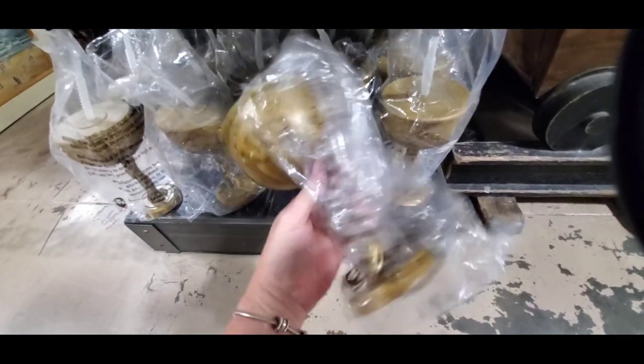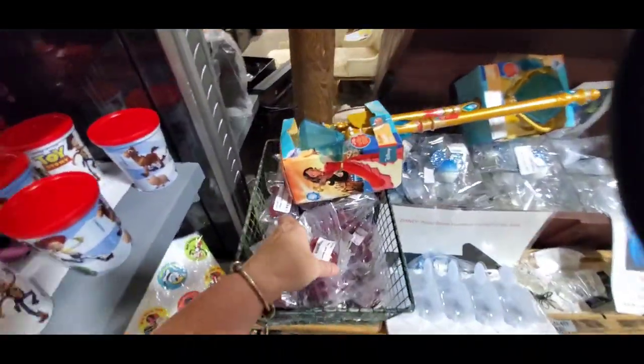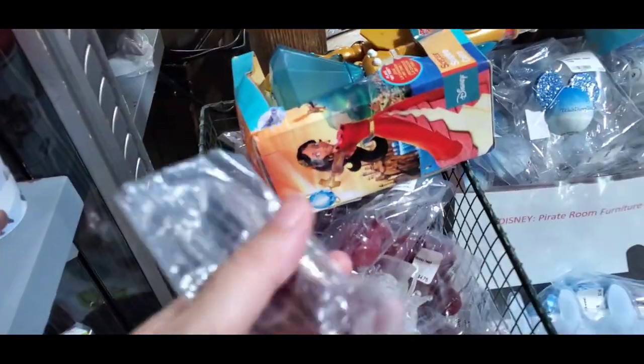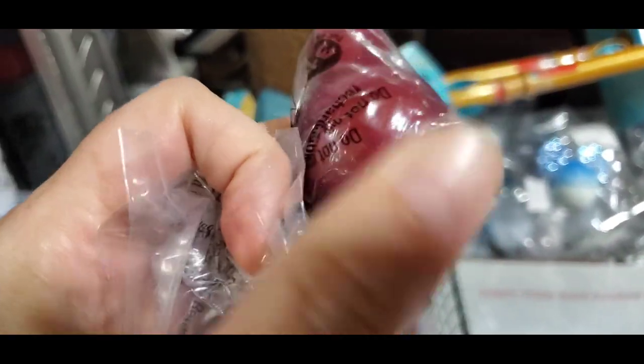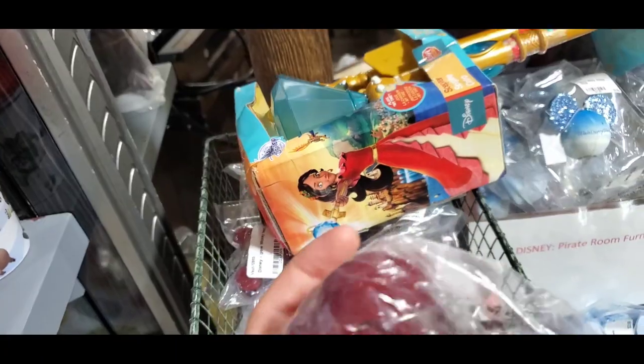These are brand new. Some of their items are brand new, and some are used, of course, coming from the actual resorts. They've got this Disney Glow Mickey head. Let me zoom in on this. Is this like an antenna topper? Because it glows. I don't know where this was from.